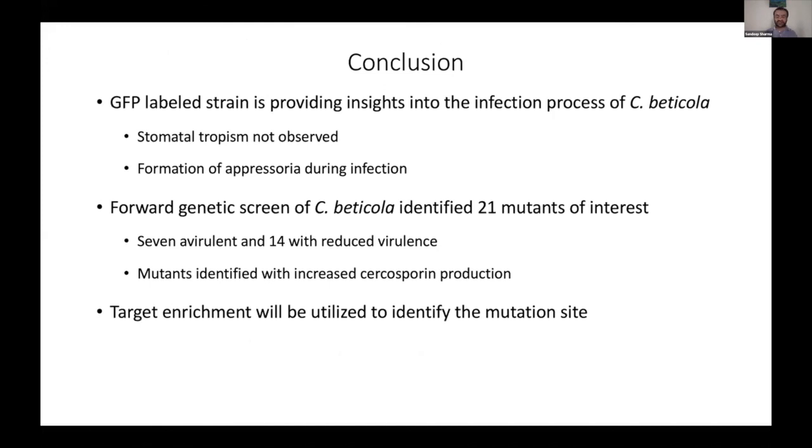So to conclude my talk, the GFP-labeled strain is providing insight into the infection process of Cercospora beticola. I don't see any stomatal tropism, which has been shown in a lot of other Cercospora species. We do see, however, formation of appressoria. We don't know what the role of this appressorium is right now. Of course, it's an ongoing project. And the forward genetic screen has identified 24 mutants of interest, where 14 have reduced virulence. And we also have mutants with increased cercosporin production. And then, target enrichment sequencing will be utilized to identify the site of mutation.